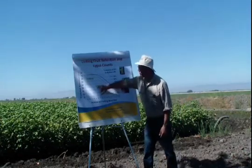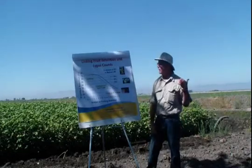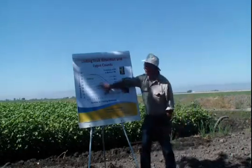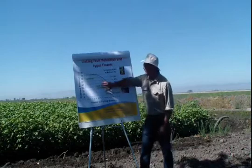And so our thresholds go up to 5 to 10 about this time of year, and more than 10 per 50 sweeps after we get into August. So right now, even a 10 count isn't that severe, depending upon your set and where you are in terms of the maturity of the plant.